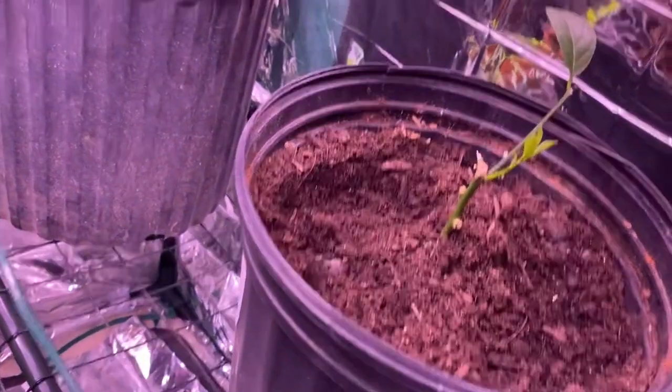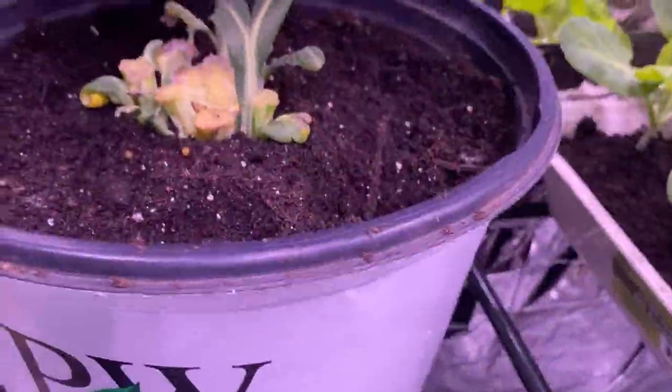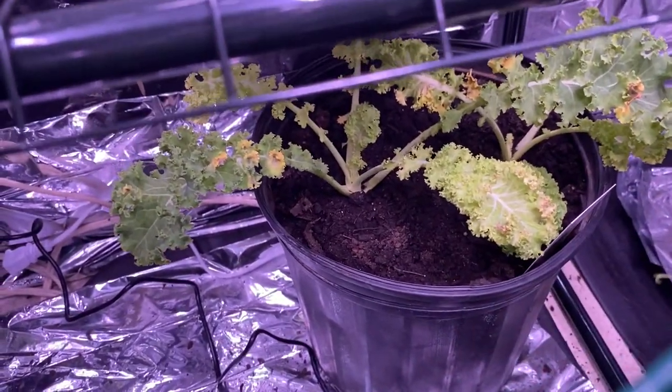Look at my lemon. She's gorgeous. Remember, she didn't have that leaf there. All right, guys. So now, our broccoli is growing really good. And then down here is our kale. So I said I was going to just let that die off and then cut it back and then let it start all over again.